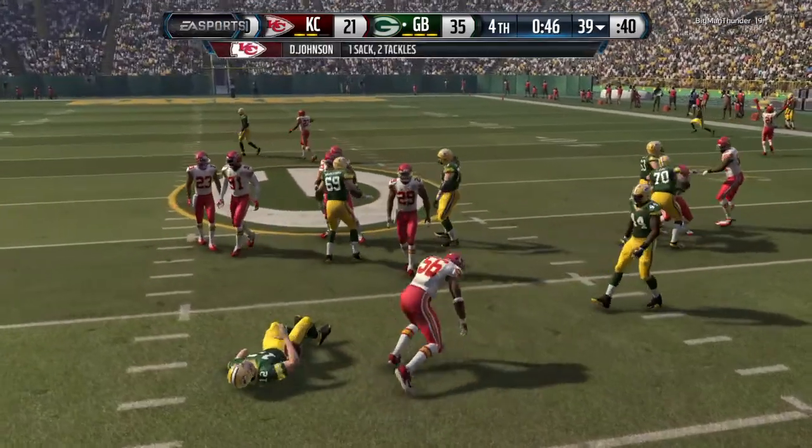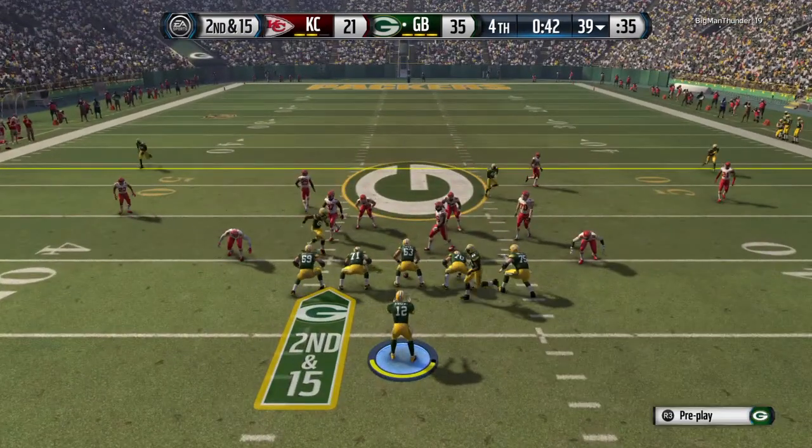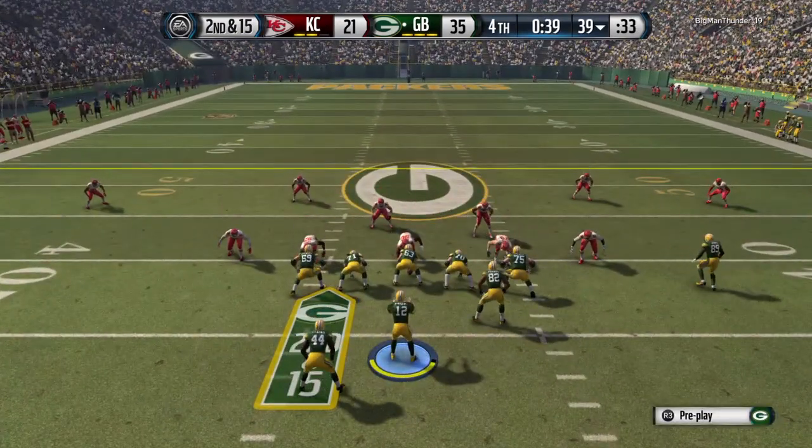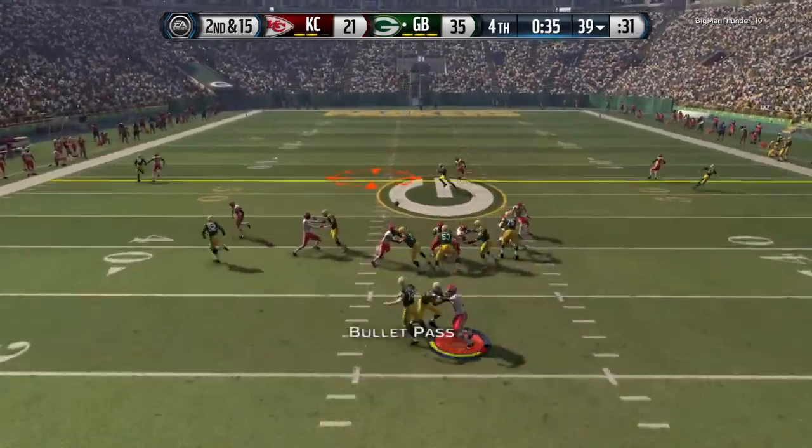He's going to be sacked here. Second time today he's been brought down behind the line of scrimmage. They'll go to the hurry up here as the clock runs. The Packers have it at the 39.